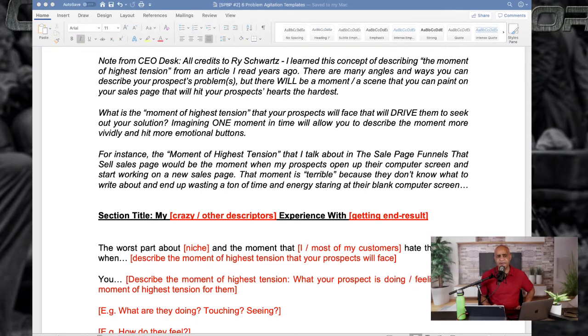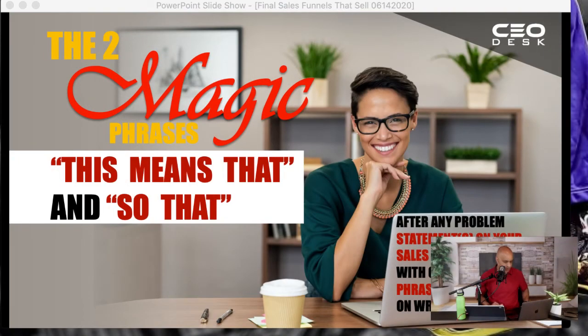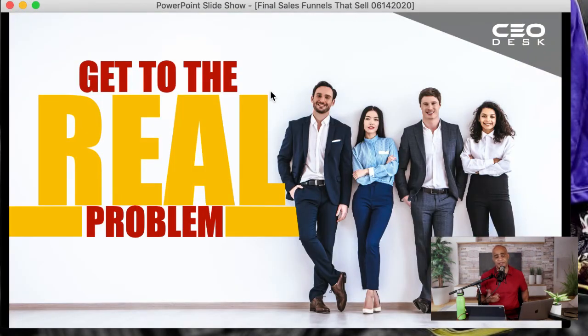And there's a couple of things that we can do. Let's show them what we can do to make it a little easier for everybody that's out there watching now. Let me give you a couple of things we can do, and then I'm gonna go back to the template because for those that text in, I'm gonna get you that template as well. But let's just get to the real problem.